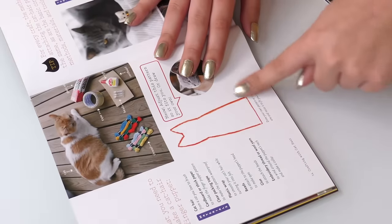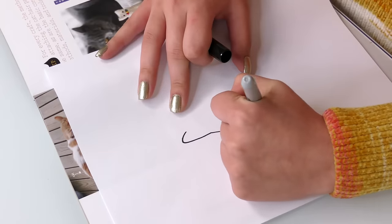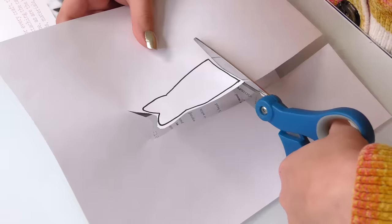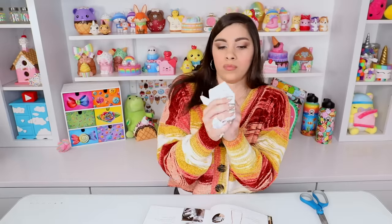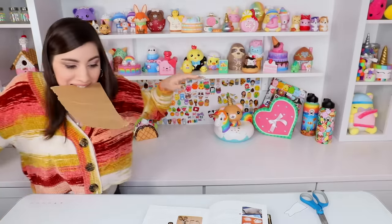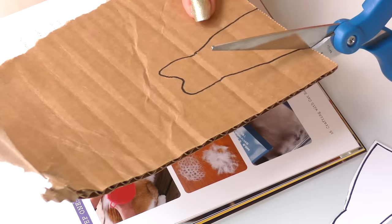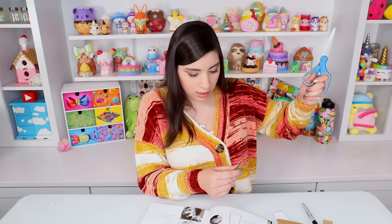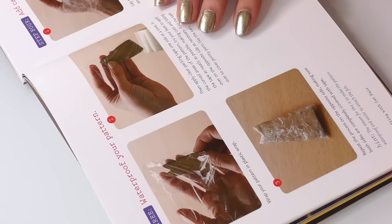They're thick. I don't like measuring things. They have a template here that you can use. I'm gonna use it. Okay, I'm gonna make it a wee bit wider at the end because they're thick. There's our little guy. We must trace this on cardboard. Perfect. Let's cut this out. It has mutated. That's fine. He's unique. Waterproof your pattern.